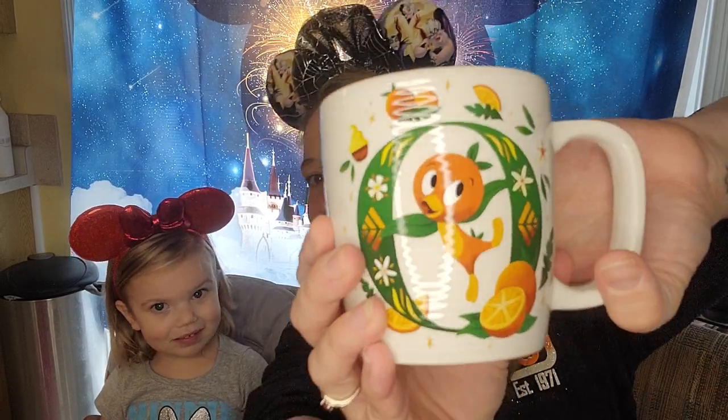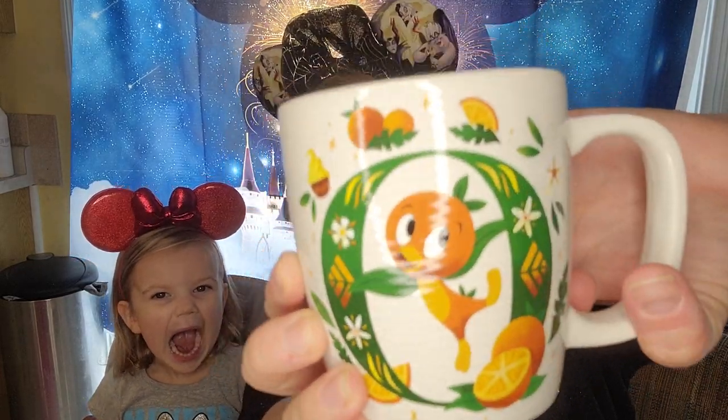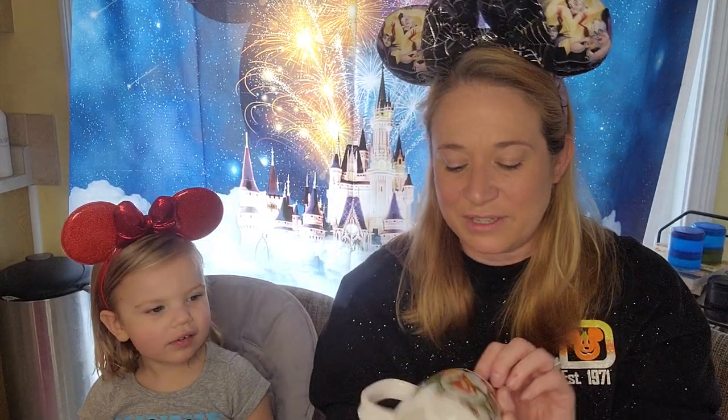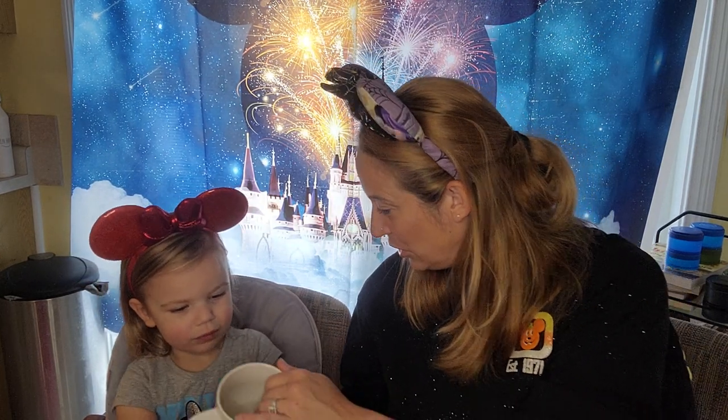One of our favorites is Orange Bird, and he's super underrated and hard to find. And look at it! It is the cutest mug with Mr. Orange Bird right in the middle with an O. They did a whole series of these, and I just love it! Is that so cute?